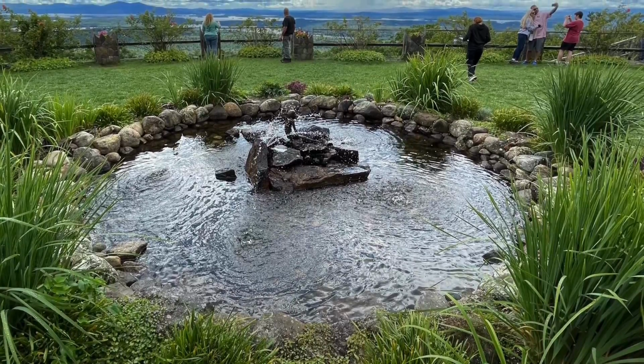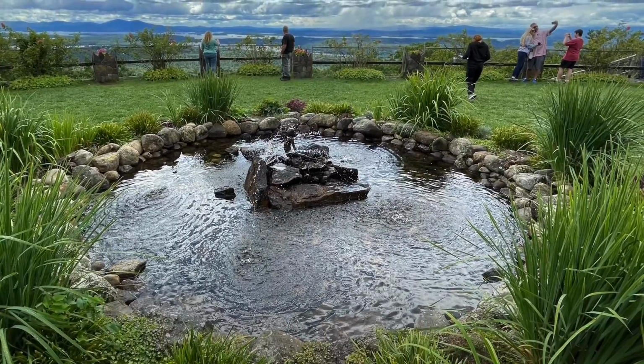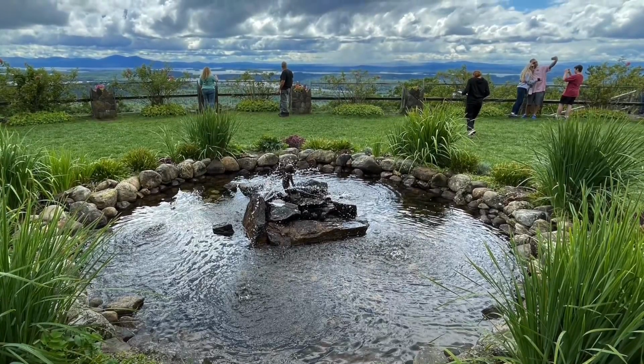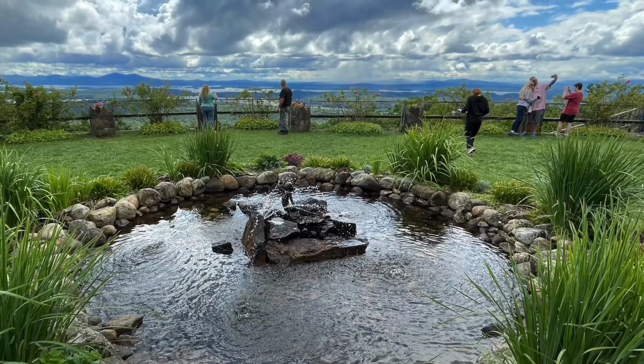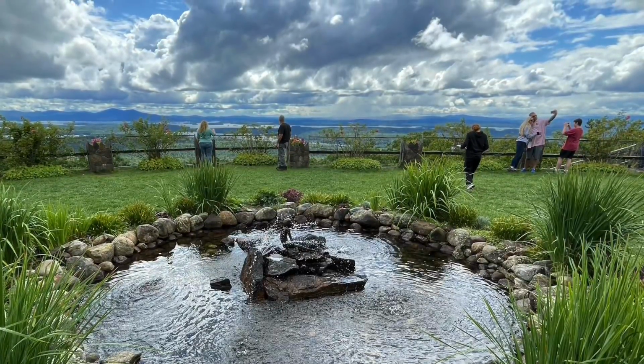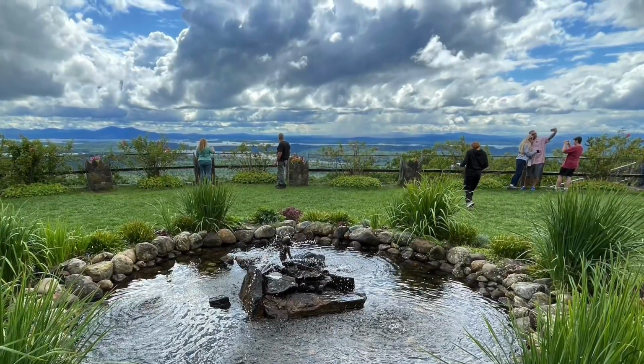Among the many highlights of touring Lucknow is the inspiring view of the lakes region from the rear of the mansion. Looking out toward Lake Winnipesaukee, one understands why the property is marketed as Castle in the Clouds.